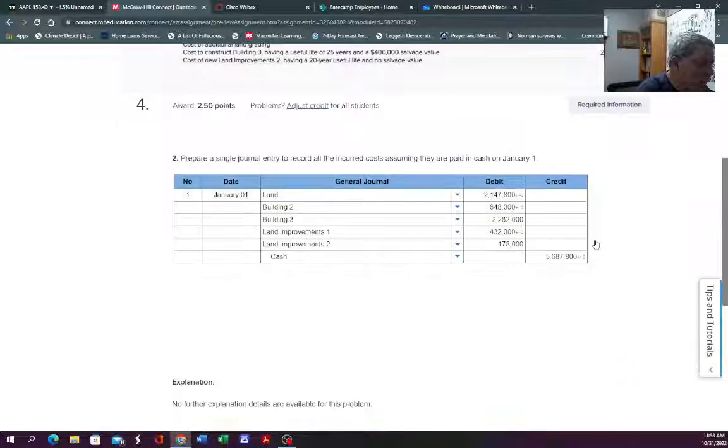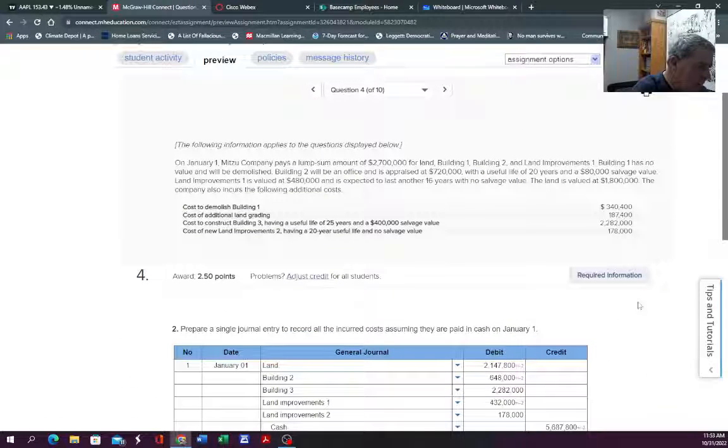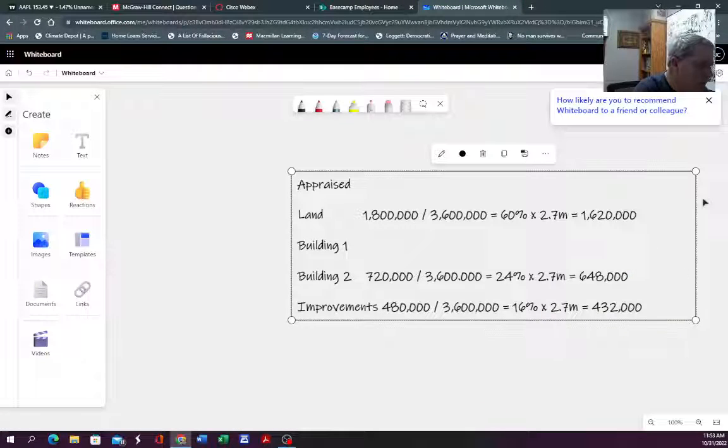Now what do we do? Now we have some other things going on here. We have this cost to demolish building 1 of 340,400, and we have a cost of additional land grading of 187,400. So those are all costs that add to the land. So we take and add those to our 1,000,006. So here, let's go back to our whiteboard, and we go like this.